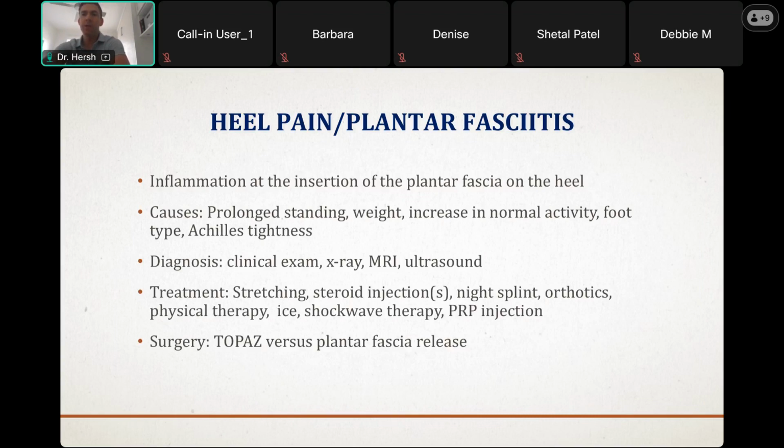It's really inflammation where the plantar fascia, which is this long, flat ligament, attaches on the very bottom of our heel. So if you have pain on the bottom of your heel, could be related to that. On the back, we'll get into that in a little bit. That's more likely in the Achilles area, which is very different.